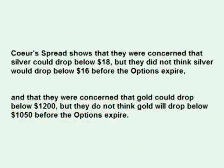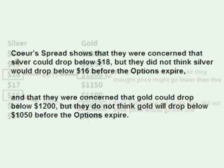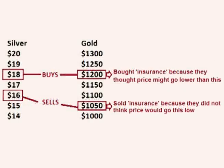When placing these spreads, Coeur felt that the price of silver could drop below $18 and gold could drop below $1,200, but they were not expecting silver to drop below $16 and they were not expecting gold to drop below $1,050. So one can think of it as Coeur bought insurance policies that lock in the selling price of part of their production, and sold insurance to help pay for the insurance that they bought. At the same time, Coeur sold insurance policies that lock in the right for someone else to sell silver and gold to Coeur if the price of either drops below a certain price that was, when Coeur placed the spread, lower than Coeur thought the price would actually go.